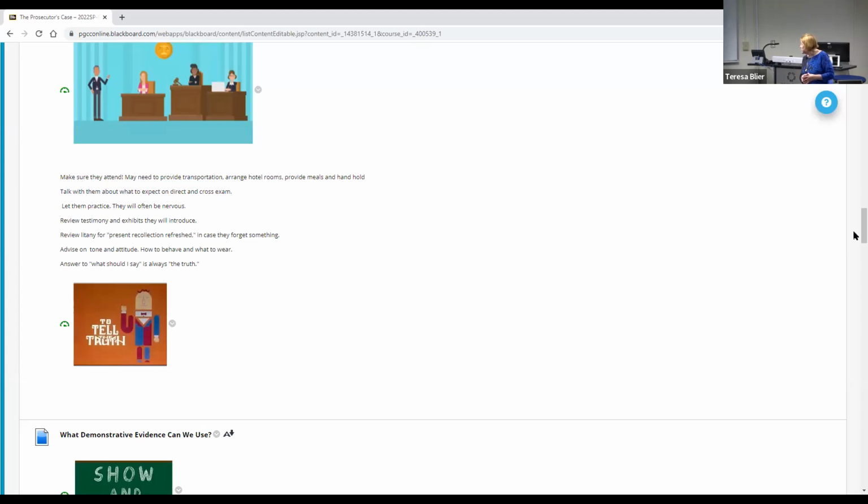So here we are, we're talking about handling the witnesses, getting them ready, whether they're an expert or just an occurrence witness. The other kind of witness is a character witness. You can't really bring those in as a prosecutor unless the defendant opens the door with a good character witness. So on our side, you'd have the occurrence witnesses and the experts. You've got to get them prepped.